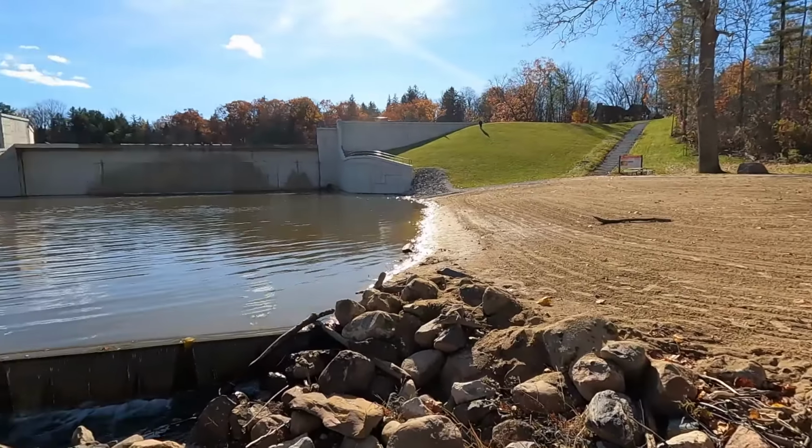And the east branch of the Rocky River, she's flowing pretty nice. Look at that. That's just great to see. Just nice.